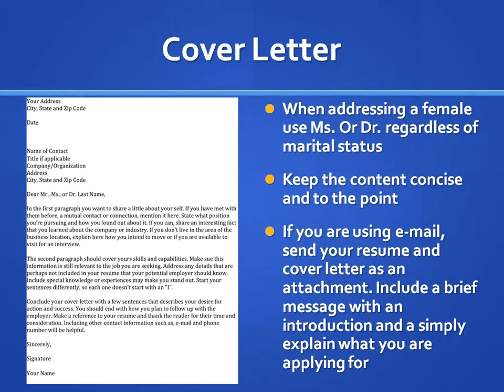A cover letter. This is something sent with your resume, and I've outlined a simple letter of what exactly you may want to include in it. You're going to want to include your contact information, the date, the name of their contact, and then you can start your letter. In the first paragraph, you want to share a little bit about yourself. If you have met with them before, if you have a mutual contact or connection, let's say that you met them at a career fair, you definitely want to mention it here in the first paragraph.